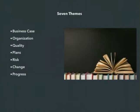Next, we're going to discuss the 7 themes. So these 7 themes we're going to apply in 7 processes. So what are these 7 themes? They are nothing but business case, organization, quality, plans, risk, change, and at last the progress. So we will take a look at these 7 themes in depth.